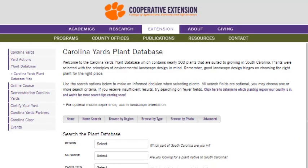If you need advice on creating a healthy pond buffer or creating a floating wetland, contact your local Clemson Extension water agent. You can also visit the Carolina Yards plant database at the attached link to answer a few questions and receive plant recommendations for your shoreline.